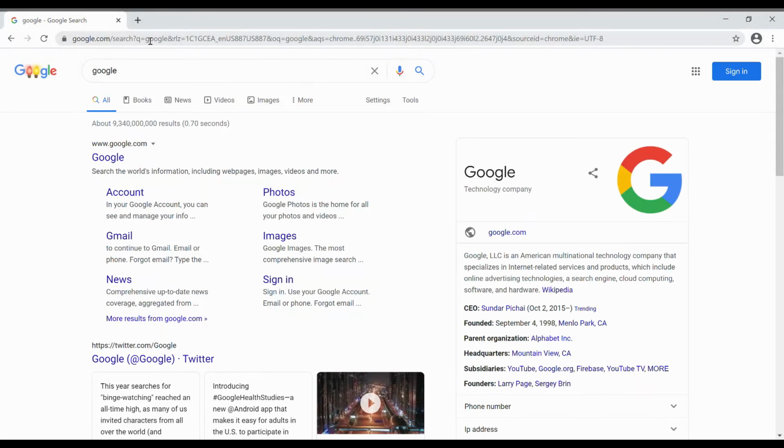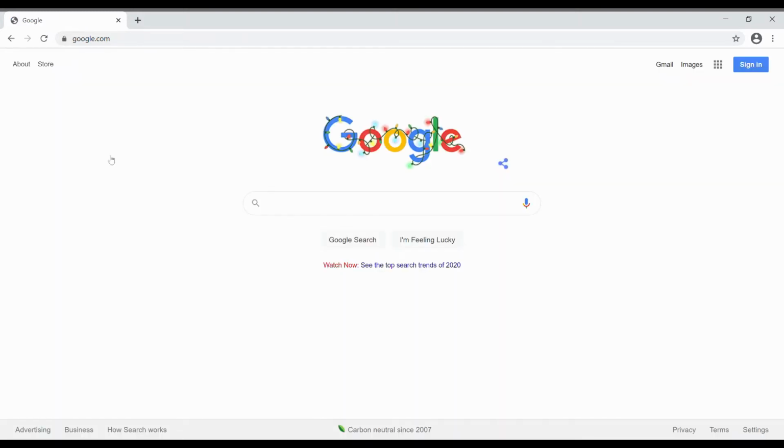Now we are going to apply for a carry concealed permit. Welcome to the New Hanover County Sheriff's Office. Today we're going to apply for a carry concealed permit.